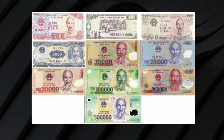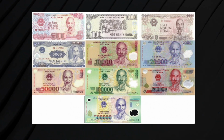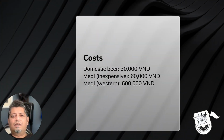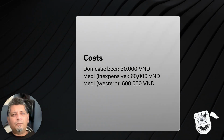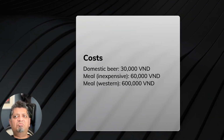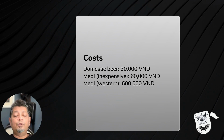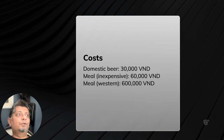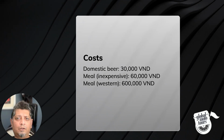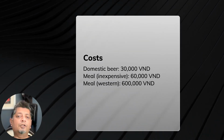You can also use your ATM. The usual, when you travel internationally, the ATM fees are applicable unless you have a debit card or a credit card that doesn't apply those fees. Right, so that's that. In terms of your expenses, Vietnam is fairly inexpensive. Like a domestic beer is about 300,000 Vietnamese dong. A meal in one of the places that I showed you would be about 60, maybe 75,000 Vietnamese dong. And do remember that if you go for a Western meal, if you're going to any Western chain, it's going to be expensive. It's going to be easily 5, 6, 8 times more expensive than a local meal. And I recommend that you actually use the local food and eat the local food and enjoy that.